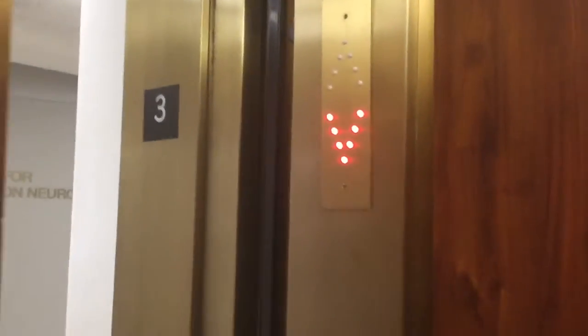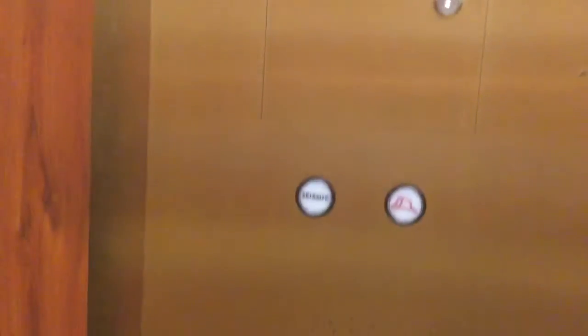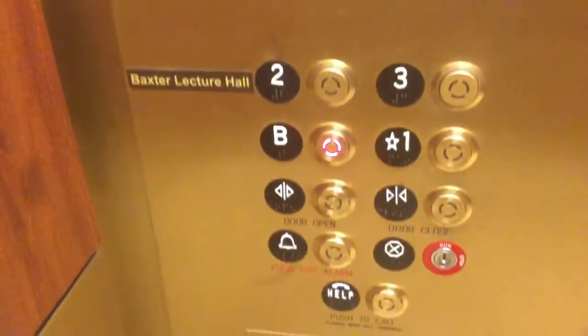B. That's weird. Let's get a view of the fixtures. ERM fixtures, there's your inspection certificate. Now here's the cab view.